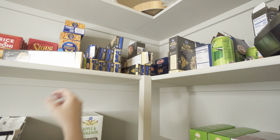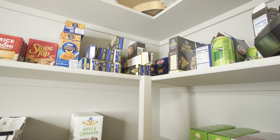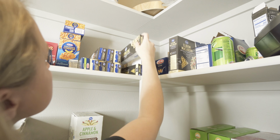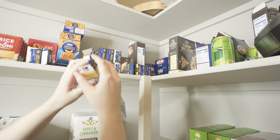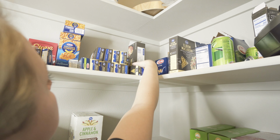So this is my pasta corner, and as you can see, it got a little bit out of control. I like to keep the same types of pasta together so I know how much I have when I order groceries, but that wasn't really happening anymore because everything had gotten so messy. I found pasta that I didn't even know I had over here.